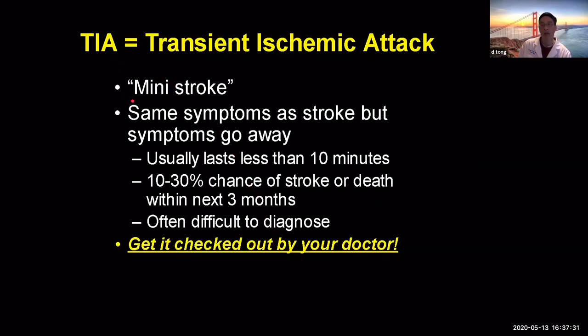Another concept that we often talk about is this thing called a TIA, which is called transient ischemic attack. And it's kind of like a mini stroke. It's like stroke-like symptoms, but they go away. And that's usually a warning sign that you're at higher risk for a stroke. Usually the symptoms last less than 10 minutes.